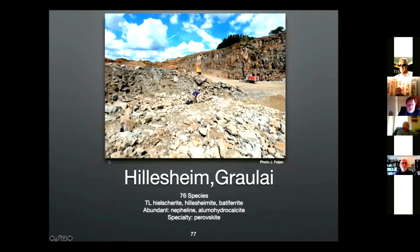The last quarry is Hilozyme, the Golai, 76 species, a few type species, and a few abundances also, and a specialty. This is one of the few quarries where we as treasure hunters are still welcome. You have to be there in the right time and find the right spot, because with the ongoing exploitation of the quarry the situation changes every week, and mineral-rich areas are scarce and small. So we went there 3 times last year in lockdown low periods. So all the finds in the next slides are from 2020. And the young man on the photo is me, by the way.